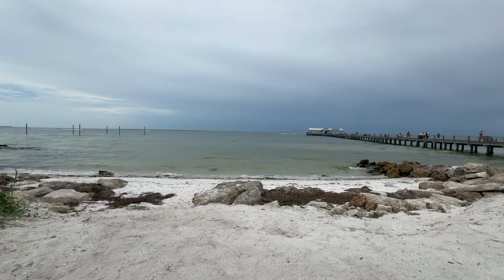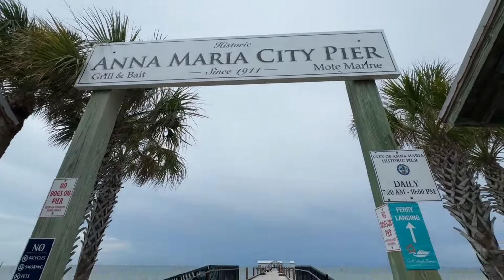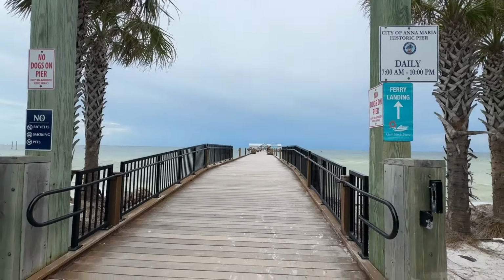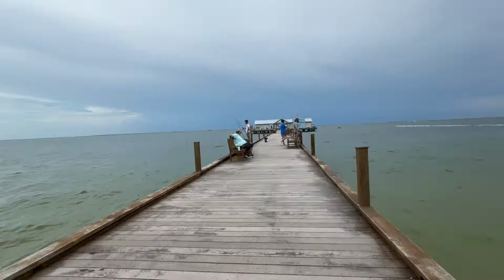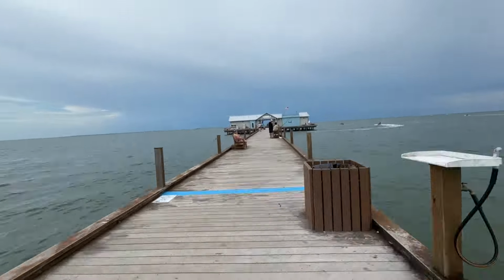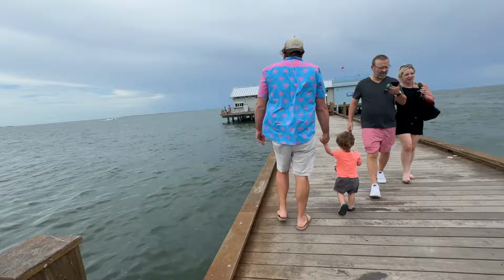All right, now let's get back to Pine Avenue. We already showed you the beach and we showed you some of the shopping along the way, but now we're at the other end at the pier. It's so cool to walk from the beach to the pier, just being completely surrounded by water. It doesn't get much more vacation than that.